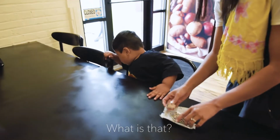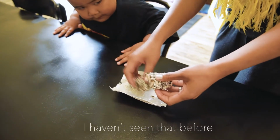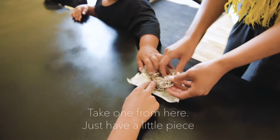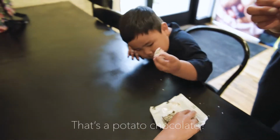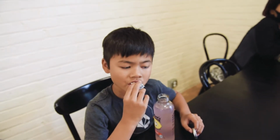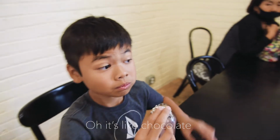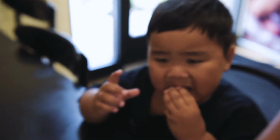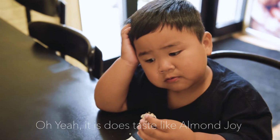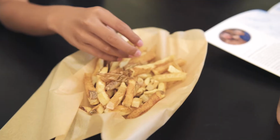What is that? Potato spun. I haven't seen that before. Is that like chocolate or something? Pick one from here. Okay. We just have a little piece in it. Try it, Dylan. See how it tastes. Good? Yeah, I like it. Is it like chocolate? With coconut, it's like Almond Joy. Well, yeah, it does taste like it, probably not much potato in it though.